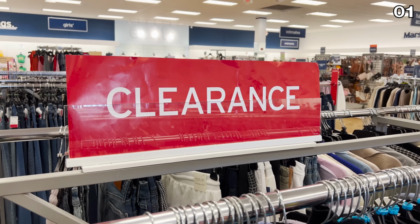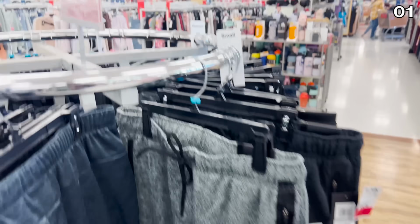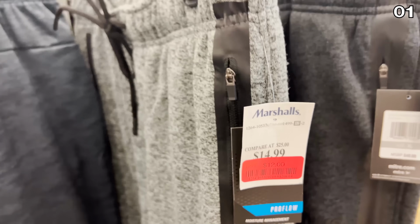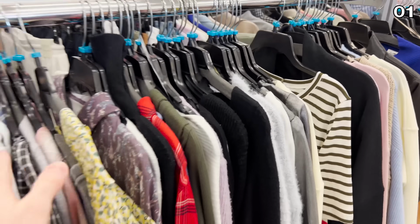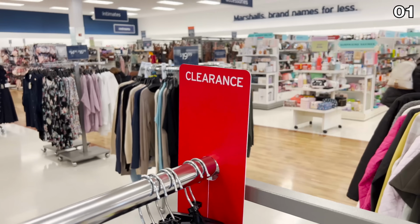Point 1. If you find an item that you love on the floor, be sure to check the clearance rack before you leave. I found this pair of gray sweatpants in the regular part of Marshalls, so I walked on over to the clearance section. And what did I find? The exact same pair of sweatpants with a red tag, and they were $2 less. And that's just the beginning. You could save even more cash on all sorts of other products if you just remember to check the clearance section for the exact same item.